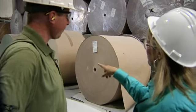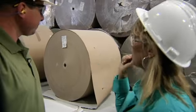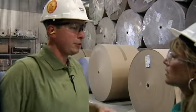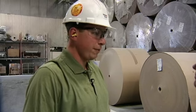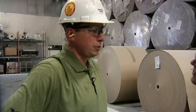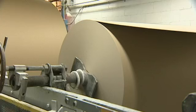Okay, now how come some of them are different? I see green, tan, and purple. That's all the different products. In this plant here, we make every product in the company, which is XP product, which is mold resistant, your regular wallboard for residential, your 5/8, which is for commercial construction, and that's just a different type of product. There's a lot of papers, different colors.